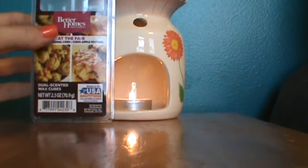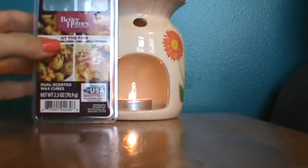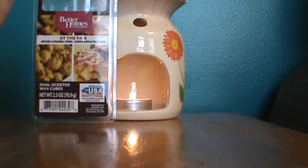I would recommend this. I would buy this again. And I would not hesitate because of liking one over the other. I like them both about the same. And I've enjoyed burning these. I don't get many doubles or backups of the scented wax cubes of Better Homes and Gardens or Sensationals or Mainstays, but in this particular case, I might.